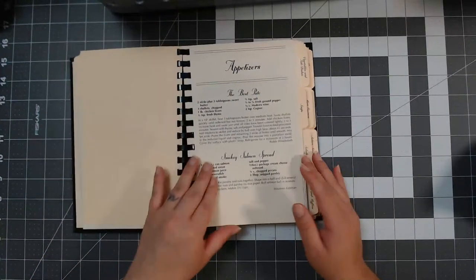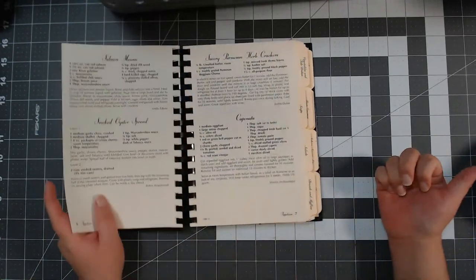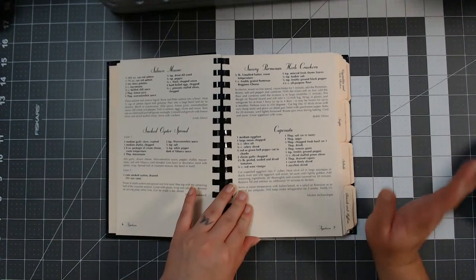recipe book, because I thought I'm running out of my recipes, so let me buy some recipe books.